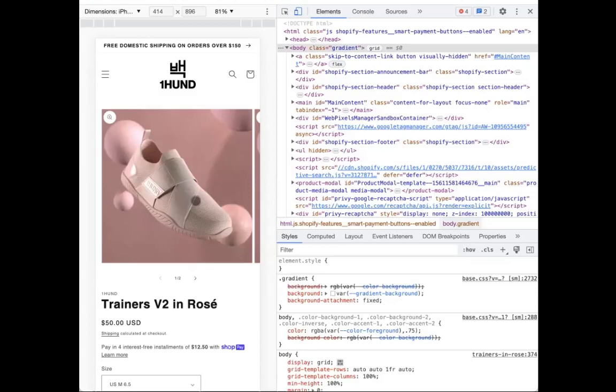So those are kind of the main things that I would focus on. I know that's all gallery related, but that's kind of where I see the biggest lift here.